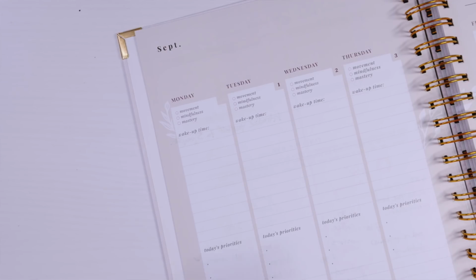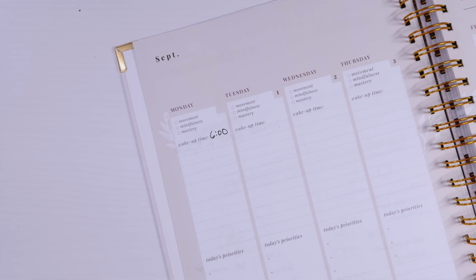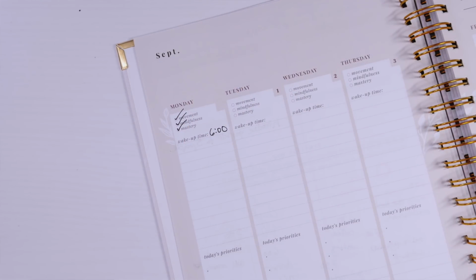I like to sit down and write down what time I woke up that morning so that I know if I've been sticking with my plan. And then as I go through each section, I will check them off. And sometimes you're not gonna get to all of them, and sometimes you do, and sometimes it feels good, and sometimes it doesn't feel good. But just seeing on a daily basis how you're doing with keeping up your habits is a great thing for reinforcing the good ones to stick around.